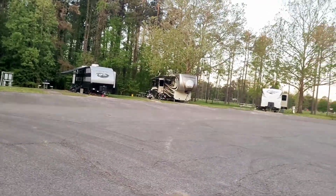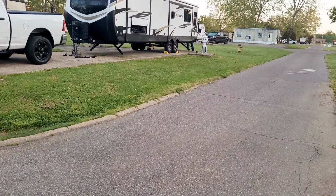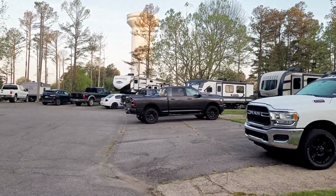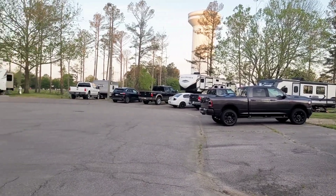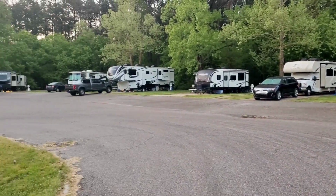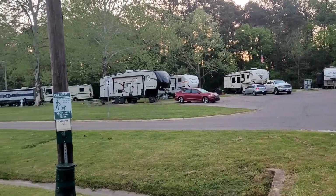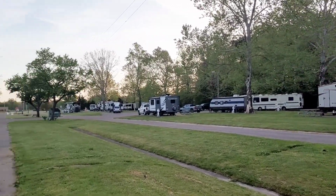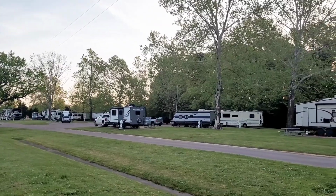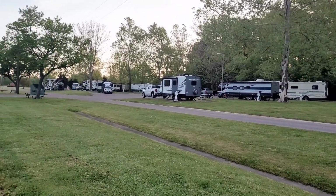So I'm just going to show you guys around a little bit. We are in spot 15, so we were able to get a decent spot. They don't assign spots. They just know how many spots they have, and when you get here, they'll tell you what you have to choose from or what's left. Last time we were in that spot there where that Rockwood is. Like I say, it's a pretty nice and decent park, really quiet. DJ enjoyed himself at the doggy park yesterday. But again, this is another no frills RV park. If you wanted to come here just to relax, clear your mind, read a book, get some work done, this is the place for you.